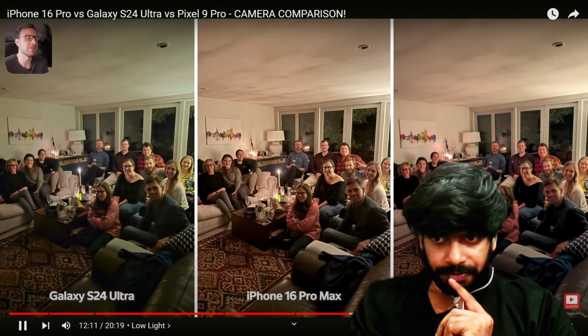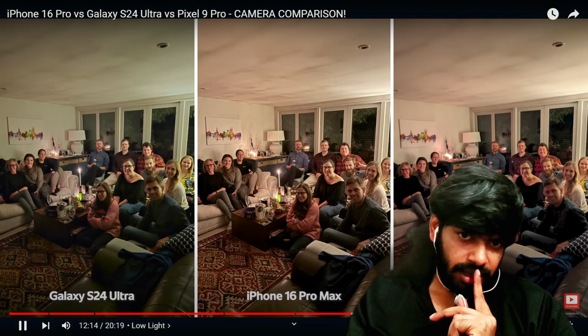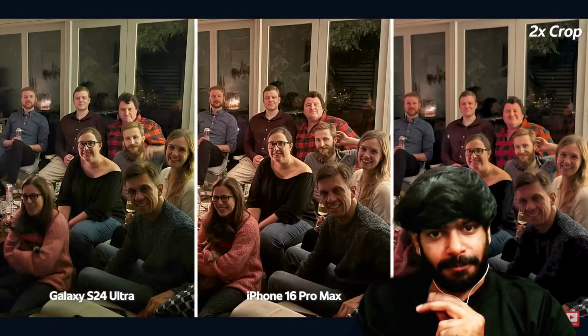But let's finish up this low-light comparison, going back to that group shot from the start. And what a difference. I mean, firstly, the colors on the Samsung, I don't know why it's green. The iPhone looks like it's taken the clarity slider to 100 and aged everyone 20 years.